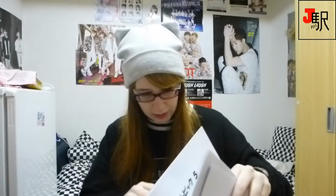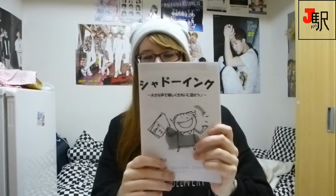Oh, we have this book too. Forgot. We have this shadowing book. Oh, it's there. So this is the shadowing book. I used to do it in my beginner 2 class with Minna no Nihongo, like the text at the beginning of each chapter. Sorry. Yeah, so we used to do it too, but I didn't really like it at this point. I still don't really like it, but this book is better than the Minna no Nihongo one.